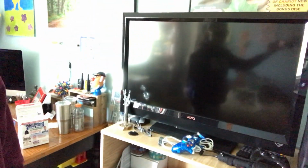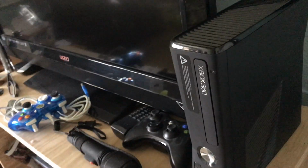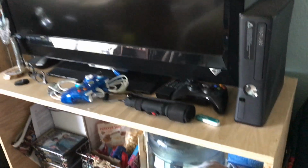Hey guys, so I'm about to sell my TV. I just want to kind of show you guys this before I get rid of it. That's it, and there's really nothing special about it. It's just a TV. It's 32 inches. I never use it. This is before I'm cleaning everything before the video. So yeah, it used to be connected to this Xbox. I'm also selling that, so there's that.